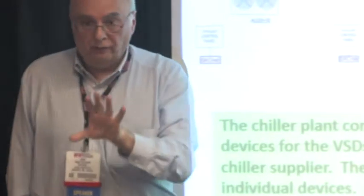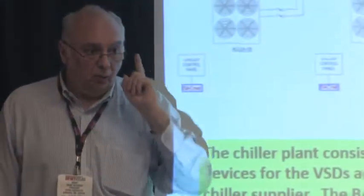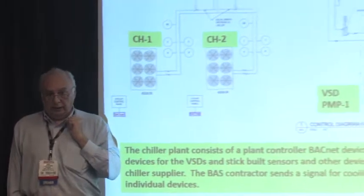Let's take the chiller plant example. We have chillers 1 and 2. These are air-cooled chillers. We have pumps. So we now have a cooling plant that includes both network devices and built-up devices, like the bypass valve and the sensors. All of these have to be brought back to the chiller plant controller. And from the point of view of the BAS contractor, there's only one point of entry into the chiller plant controller.